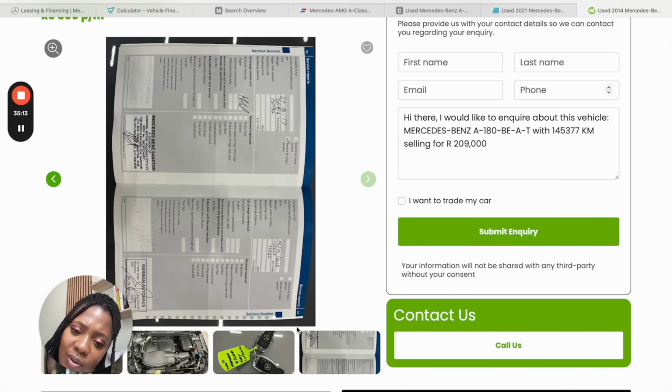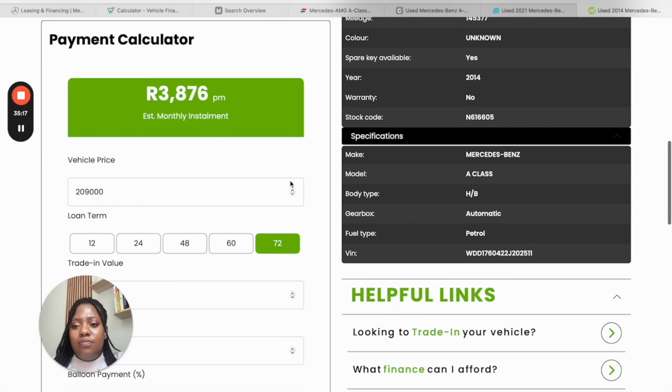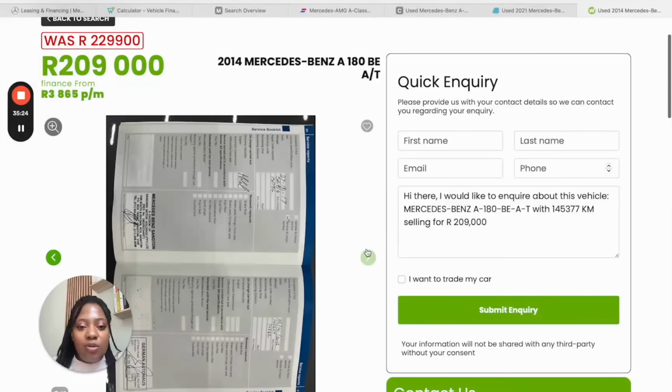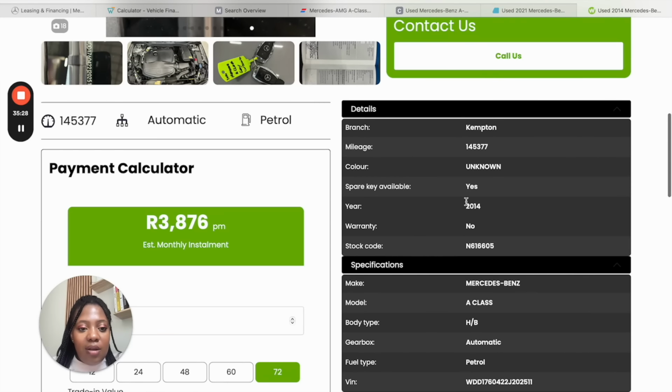Service booklet. Okay, they did a manual service booklet. We've got another calculator here, but let's look at the details. It's Kempton, so it's in Johannesburg. Color unknown. I don't know why it's so hard for them to say silver gray. This car is silver gray. Year 2014. Hey!